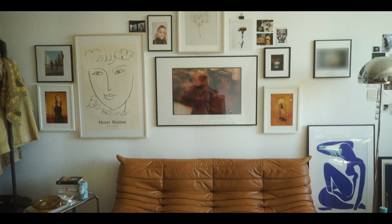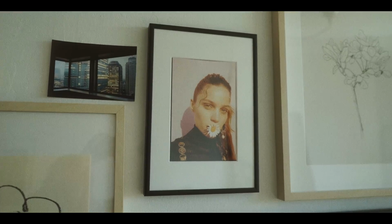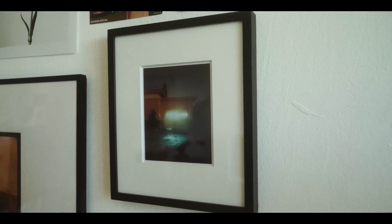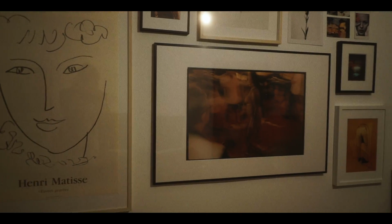And this was like a late birthday present for my 25th birthday to myself, and it just makes the room look amazing. Above that, we have some art and prints that I've collected over the past 2 years. Some of these are purchasable, most of them are not. I'm going to link down below what you can get.